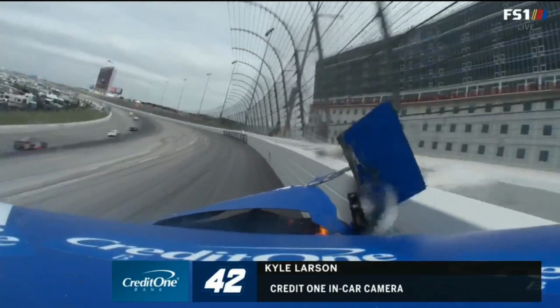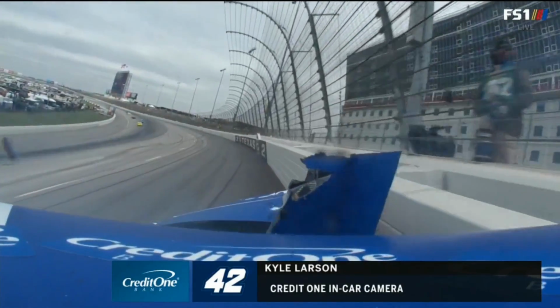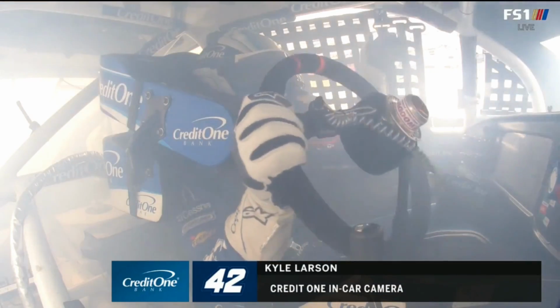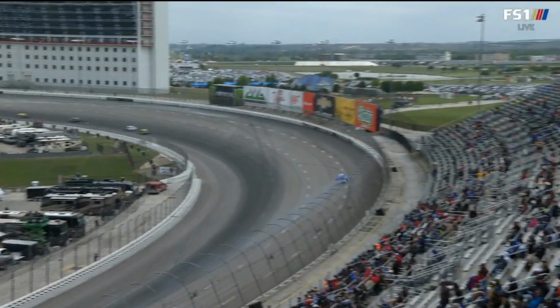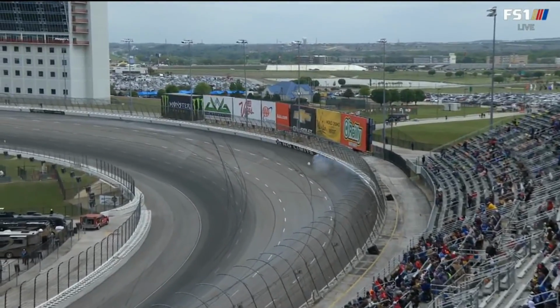That is, oh my gosh, it just takes your breath right out of you. And you can see the cords and the tread just come apart, and that's what goes up through the hood. Bam. Wow, look at the angle.